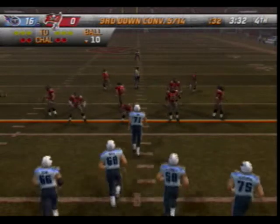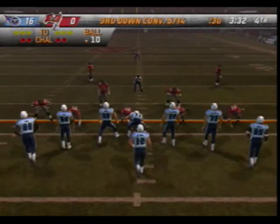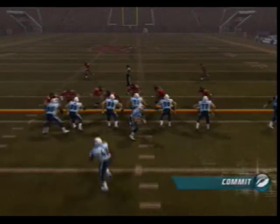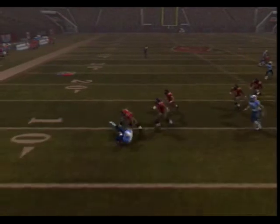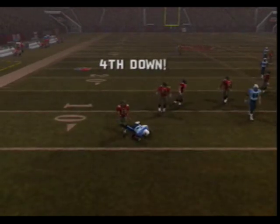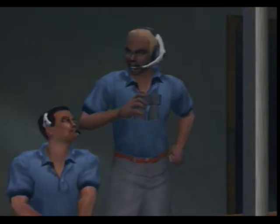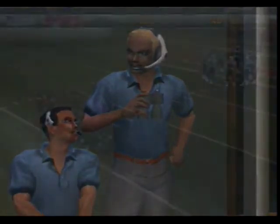Third and two. Ball on the 10-yard line. Tennessee using three linebackers. Passing here on third and short with the pass. Poole is there for the tackle at the 10. He made the reception, but couldn't find a way to get past the marker.